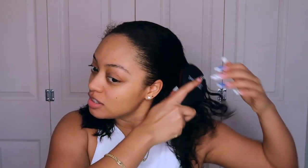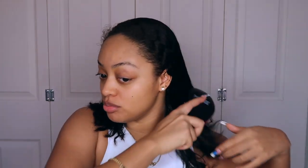Okay, so I got my brush. So I'm just gonna brush through my hair. You're supposed to start at the bottom and work your way up. But you see, I'm literally just, I don't even be trying, girl. And I'm just distributing the product throughout my hair by brushing it through, just making sure that it really reaches every part that it needs to reach. Ooh. How I detangled in the shower and I still got knots.